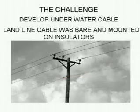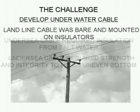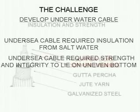The construction of a cable for under the sea was one of several technical challenges. On land, the cable is bare and isolated from Earth by insulators. No insulation is required to the atmosphere, as air is a great insulator. Salt water is a great conductor, however, so the cable had to be insulated from the water. In addition, it had to have the strength and integrity to lie on the uneven ocean floor.